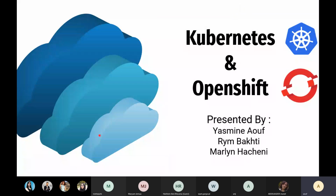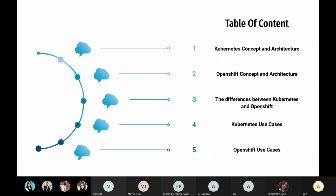Hello everyone. My team and I are going to present Kubernetes and OpenShift. The content of this presentation: Kubernetes concept and architecture, OpenShift concept and architecture, the differences between Kubernetes and OpenShift, a Kubernetes use case and an OpenShift use case.